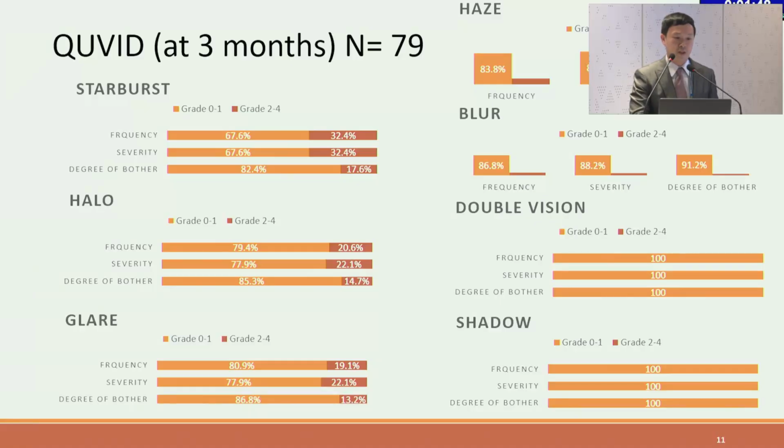For the results of the QVID, the red bar shows mild to severe visual disturbance. There are 7 kinds of parameters measured in this questionnaire. For grades 2 to 4, there's only 32% for starburst and 20% for halo and glare. For haze and blur, it was less than 20%.